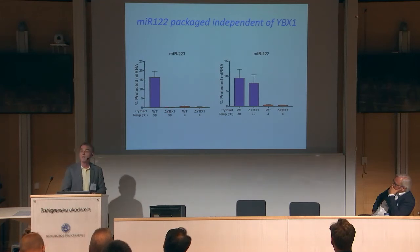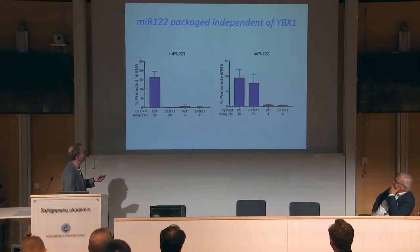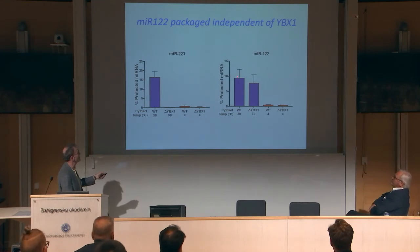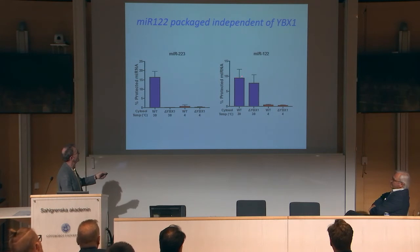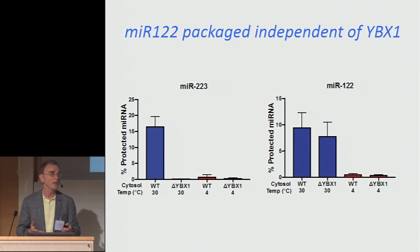It's always very comforting when two different graduate students repeat the same experiment. I was delighted with this result, but even more delighted with the result on the right, where she demonstrated that miR-122 is packaged, perhaps not quite as efficiently, but still clearly above background, and yet its packaging seemed to be much less dependent on YBX1. So clearly, different RNA binding proteins may be invoked in the sorting of different microRNAs into vesicles in the cell-free reaction, and as you'll see, also in intact cells.